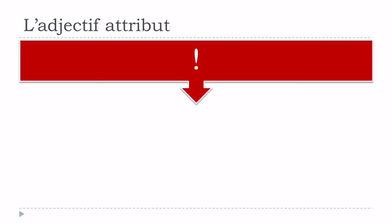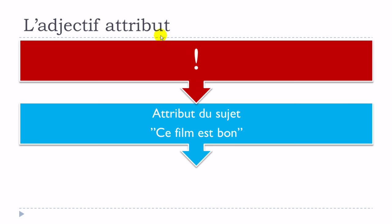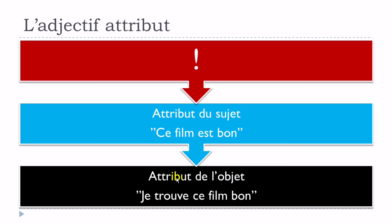Something that you should remember, so this adjective attribut can be attribut du sujet, like we have been saying so far. So ce film est bon. Okay, so in that case you get the subject, ce film, and then you get the verb, and after that you've got this adjective. Okay, but keep in mind that it's also possible to have this attribut as attribut de l'objet. Okay, so it does mean that, well, still you've got a sentence, you've got a verb, but then the adjective will not be related or connected to the subject, but it will be connected to this object.